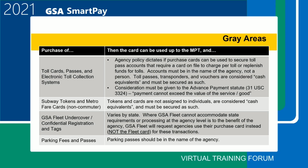And when it comes to parking fees and parking passes, those should be in the name of the agency. Parking passes should not be issued in the name of an employee. Like with toll passes, agency policy will dictate if purchase cards can be used to secure government accounts for parking fees that may require a card on file to charge for parking on a per instance basis.